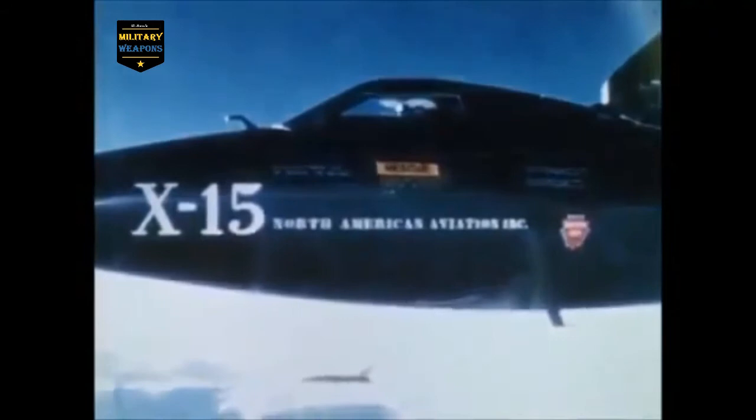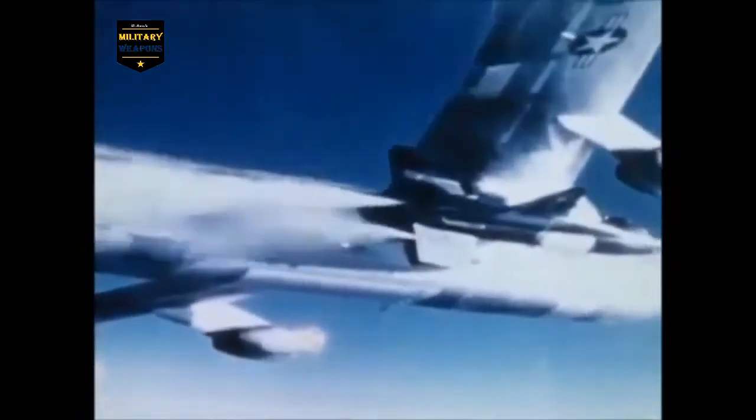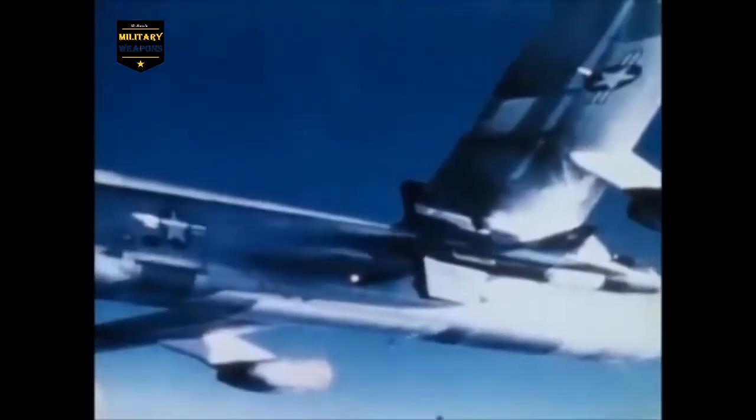The legacy of the X-15 lived on in the Space Shuttle program, so ultimately more within NASA than the Air Force. The 2 remaining X-15s can be visited in the National Air and Space Museum of the Smithsonian Institute in Washington, D.C., and in the National Museum of the United States Air Force on the Wright-Patterson Air Force Base in Ohio.